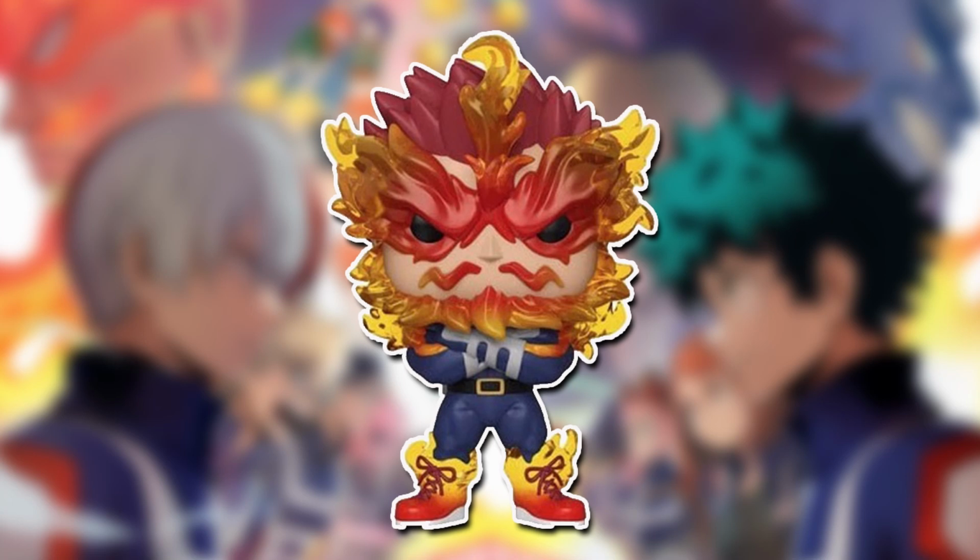I think he's still a cool character, definitely design wise. This one just nails it here. I love all the flames coming around his head and even on his shoes as well. I think that looks really great. So really a big fan of this one. And now let's move on to number 8.